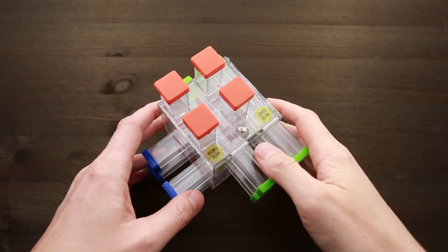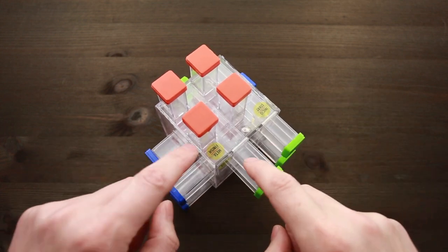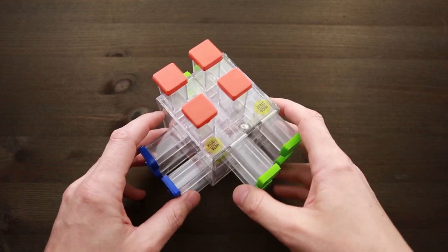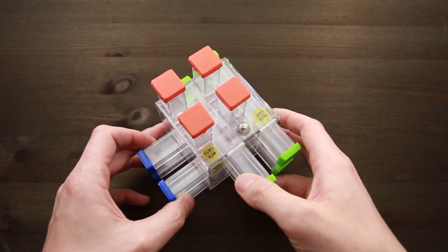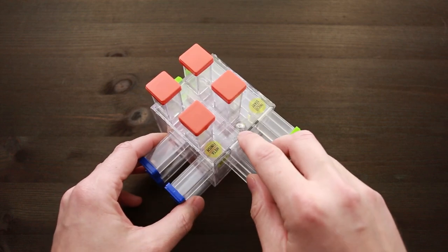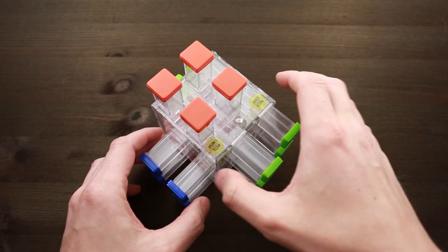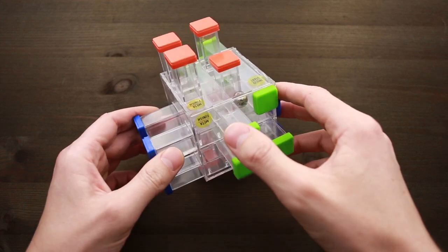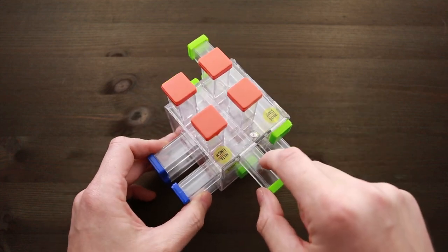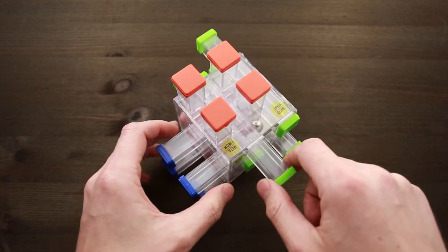Okay, let's try to solve this puzzle. First, I think that I have to find which one of these three elevators is gonna bring the ball to the finish line. But since the whole puzzle is transparent, it's pretty difficult to figure out which one of them has the compartment facing the finish cube. Probably it's gonna be this green, but I'm not 100% sure.